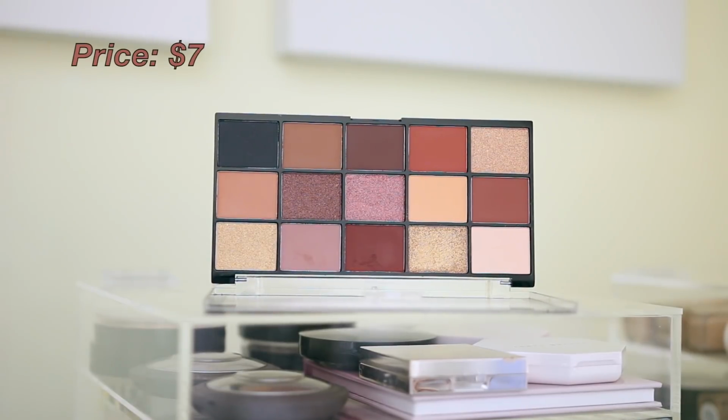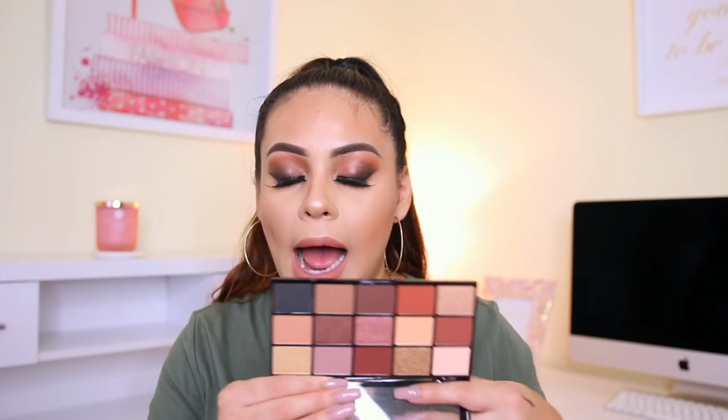Okay, I've been eyeing this palette ever since it first came out online. So this is the Makeup Revolution Reloaded Velvet Rose palette. Does this not remind you guys of Soft Glam from Anastasia? I love that palette, but I think I want to do an updated dupes video. So I was like, let me try this eyeshadow palette out and see if it's really going to be a dupe.